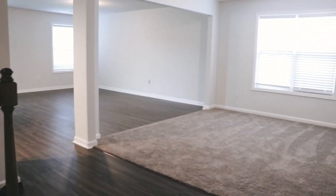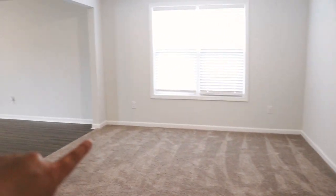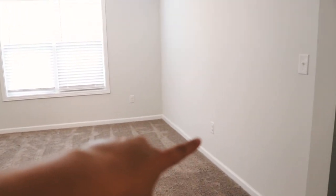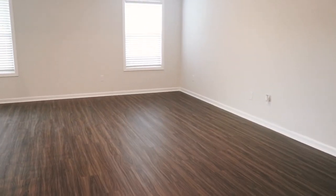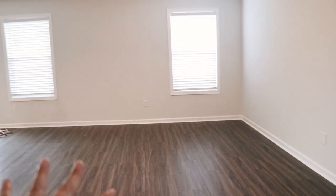Don't mind our stuff, but this is going to be the big area in the living room where we're gonna have a sectional here. The TV is gonna be here, and then we have an end table and all that good stuff. And then there's this wide open space. We're gonna have a long kitchen table here. We are gonna have to buy a new one with some chairs.